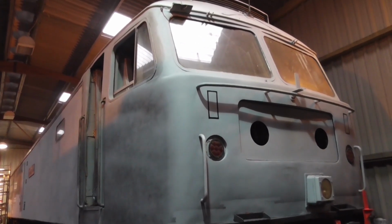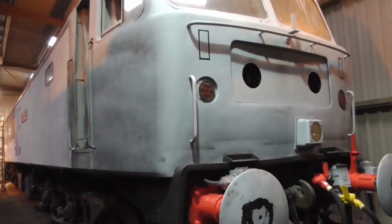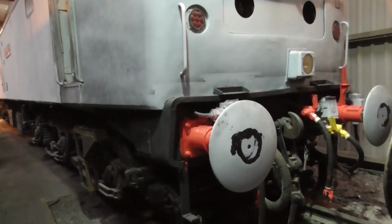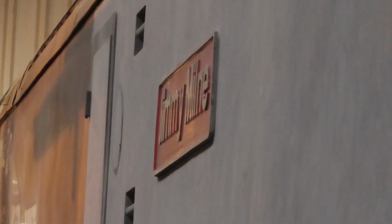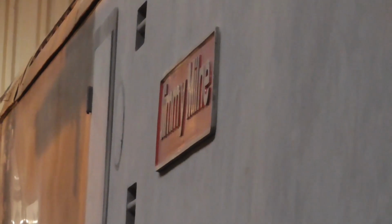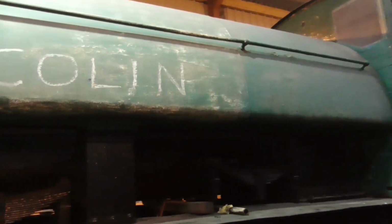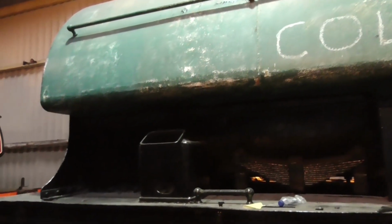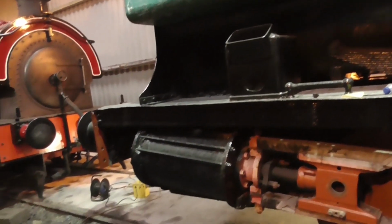Here we witness the sight of 47635 Jimmy Milne under overhaul and restoration. As seen here in its grey primer, it is not long before the locomotive will be back into service. This locomotive is another Hawthorn Leslie loco, same as Isabel. However, 3837 is under a very long-term restoration project and it is unclear when it will be completed yet.